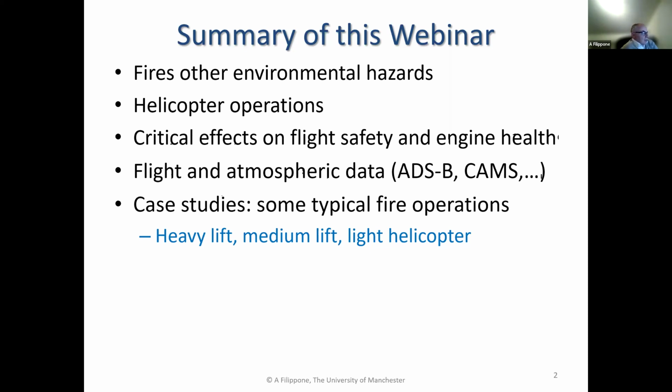There are 3 case studies, and I'll show you some typical fire operations for a heavy lift helicopter, for a medium lift, and for a light helicopter. I'll show you how we can identify the main aspects of the flight.